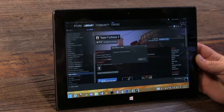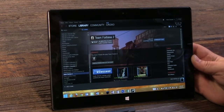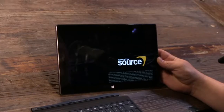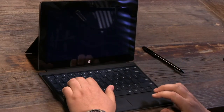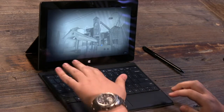And one of the things I noticed is that with this type cover, you cannot use both the WASD keys and the trackpad at the same time. So are you getting a security warning? Yeah, you get that Windows firewall thing the first time. So if I were to dock this with my little keyboard dock here, I can't use the WASD and the touchpad at the same time because you can use either or.